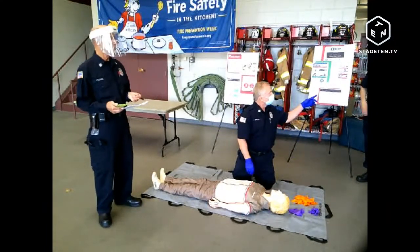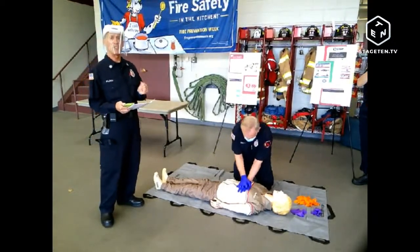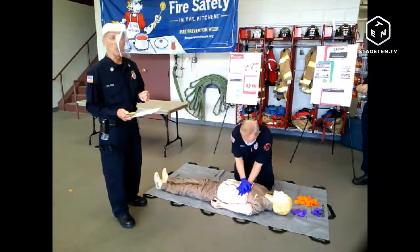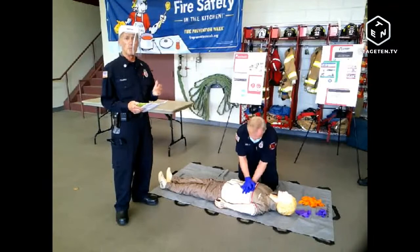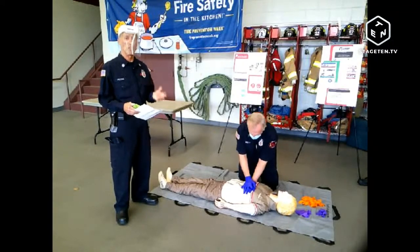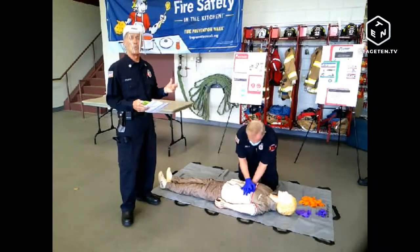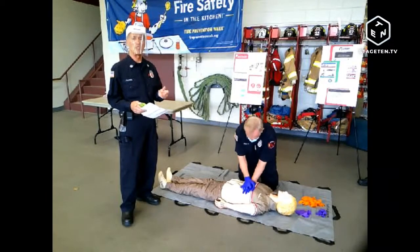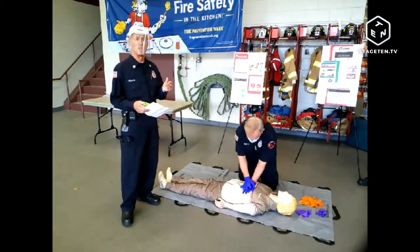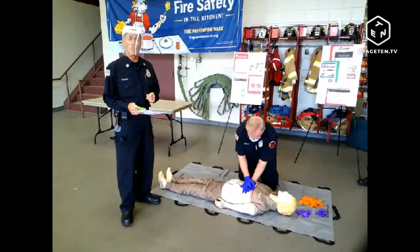And you'll notice that 911 is being called. If you're there by yourself, take a second, dial 911, put it on speaker, set it down. The fire dispatcher will be able to get your information, the location of your emergency, and if you forget any of these steps, they will be able to walk you through it. The fire dispatchers are trained dispatchers with emergency medical backgrounds and the ability to coach you through a very trying situation. You'll notice he's delivering chest compressions.